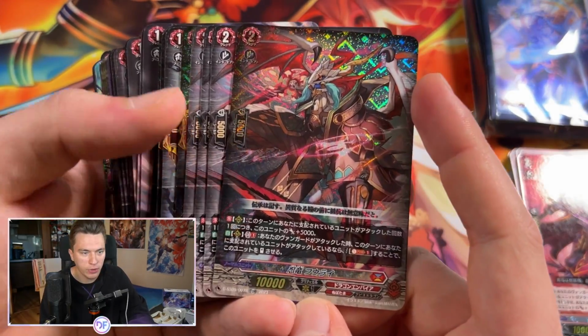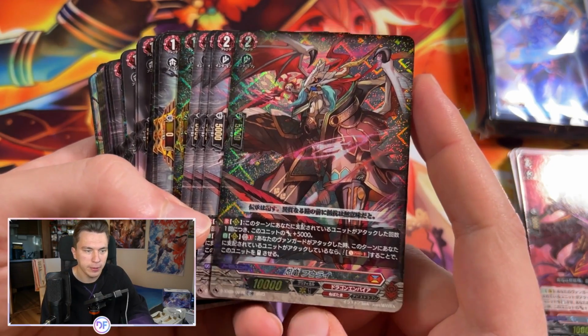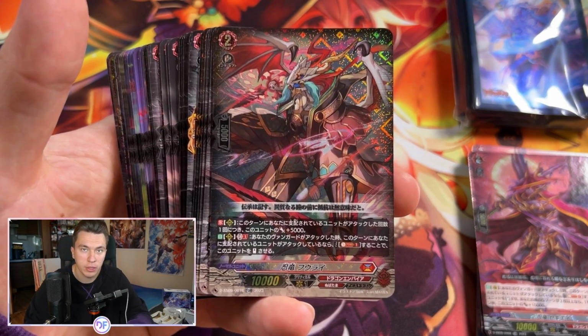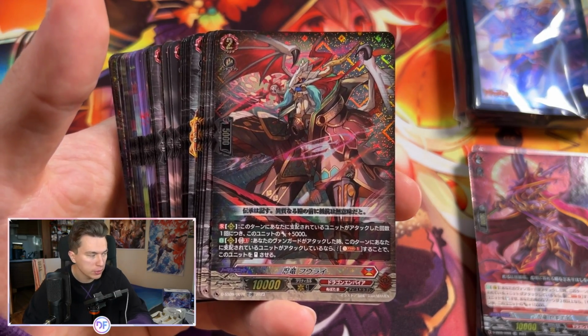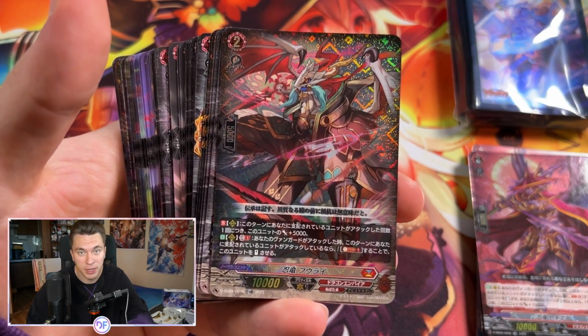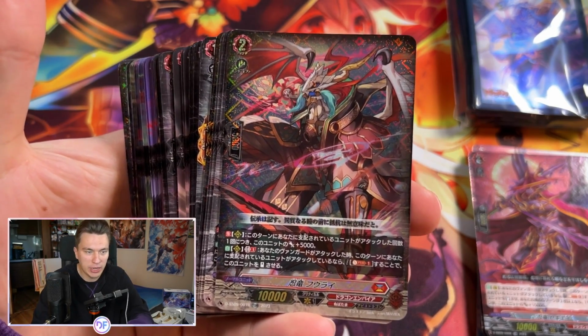And then this is the other very good card in the deck, which is the Furai. So Furai's effects are pretty simple. He gets plus 5k for each time that your dominated units have attacked this turn. So if you attack with 2 dominated units this turn, he gets plus 10k. If it's only 1, he gets plus 5. It's a continuous skill, so it just lasts for that turn.